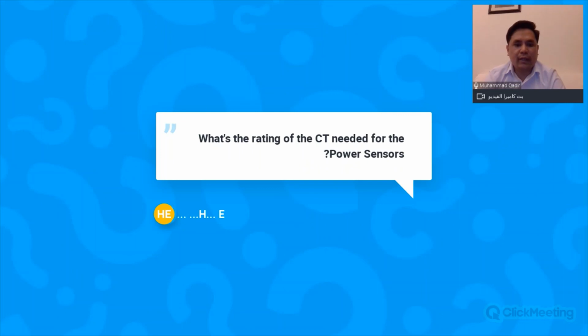What is the rating of CT needed for the power sensors? This depends on your project and the power line current. Per project, you might have a different current rating on your grid side where you will be installing your power meters. So you can look at your peak load current and accordingly size your CTs.